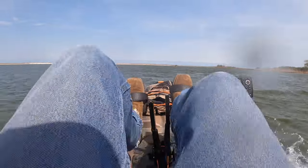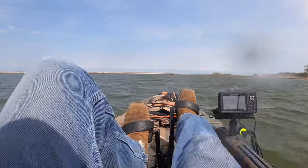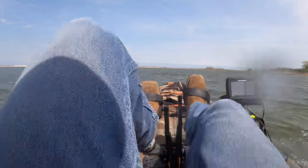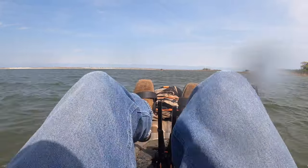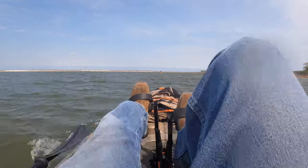Out cruising the bay. It's a little bit windy. Well, a lot of it windy. It wasn't this windy at my house. I didn't think it was gonna be this bad here, but here we are. We're gonna head up into a back river here, kind of tuck out of the wind.